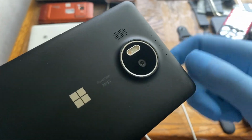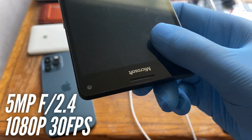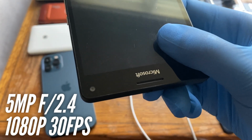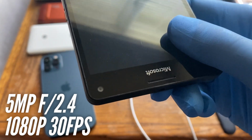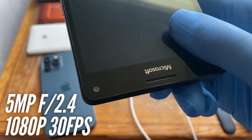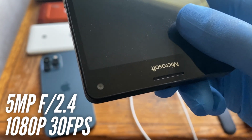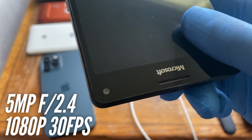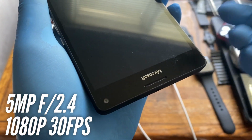Now, the front cameras on these phones, we're not really going to talk too much about them, but I'll throw in a few samples in there as well because selfies are important. I wouldn't say they're not. The front camera on the Lumia 950XL is a 5 megapixel shooter, f2.4 aperture with video recording at 1080p at 30 FPS. So those were the specifications for the Lumia 950XL.